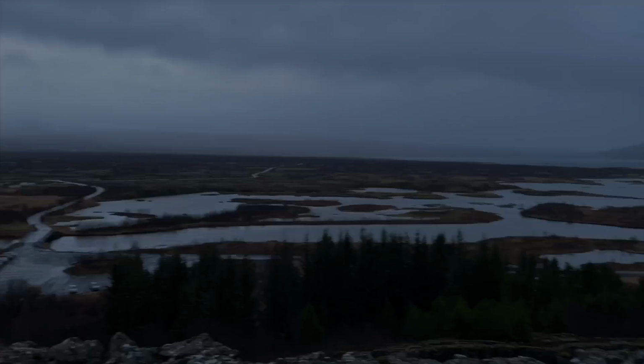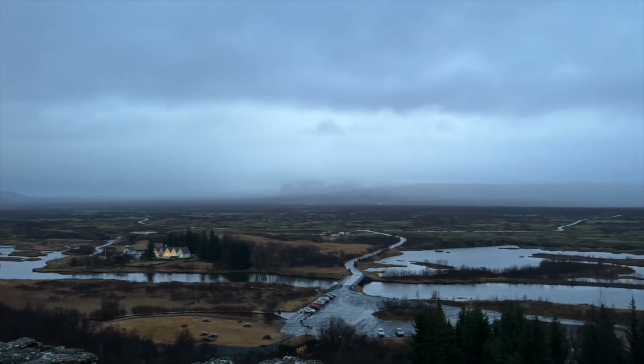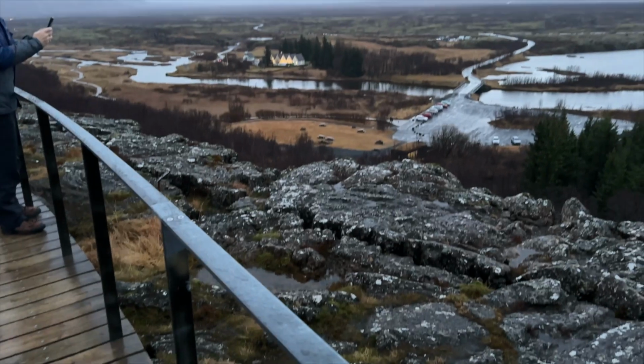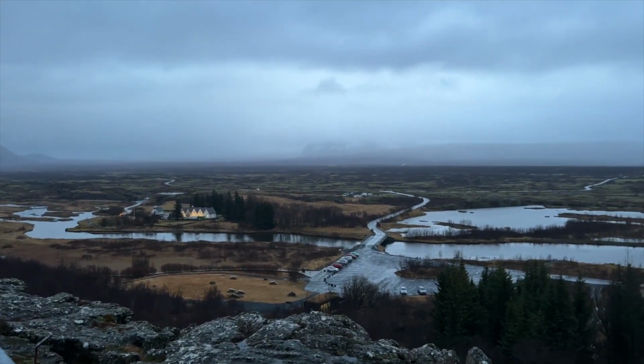Very flavorful. This is Thingvellir National Park, and that is the American tectonic plate. And we're standing now on the Eurasian side, right? Huh? Are you sure? Yeah. Okay then.